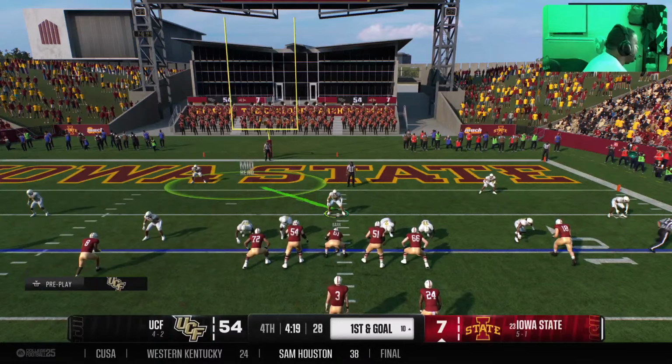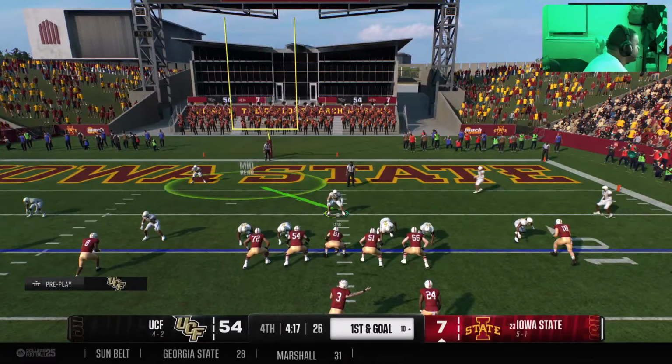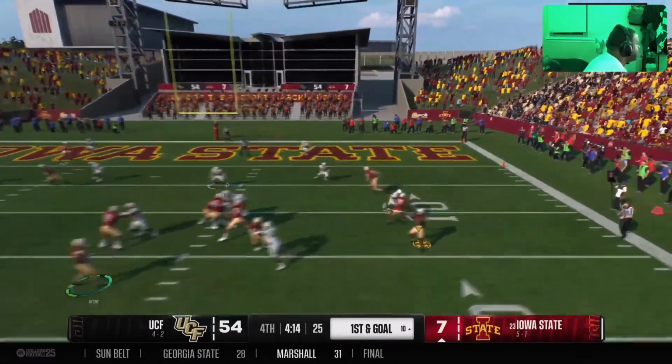Every patch that we've had, I've labbed the wide stack, and that particular play is still broken.